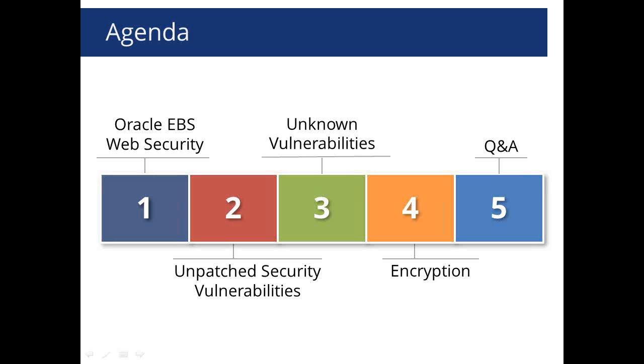The second area is unknown vulnerabilities. So when you've got security vulnerabilities that are unpatched but actually aren't even published by Oracle yet, how do you proactively protect in case there's something there that someone else can find? How do you provide a layer of protection for that? And then we'll finish up with talking a little bit about encryption, and hopefully everyone will understand how vulnerable the Oracle eBusiness Suite is when you're sending sensitive data, passwords, and things across the Internet.